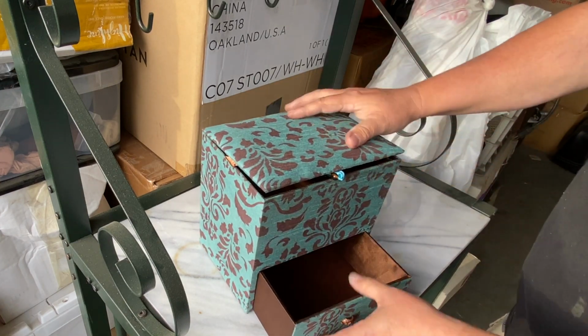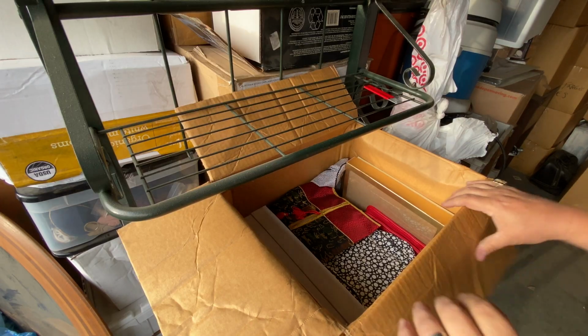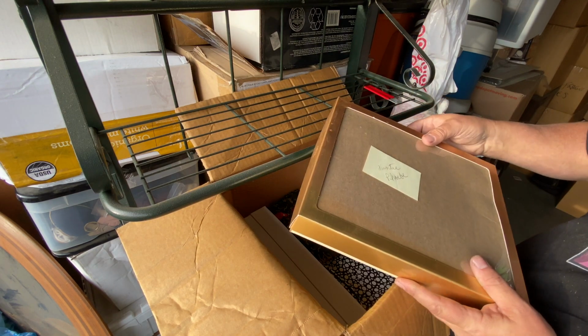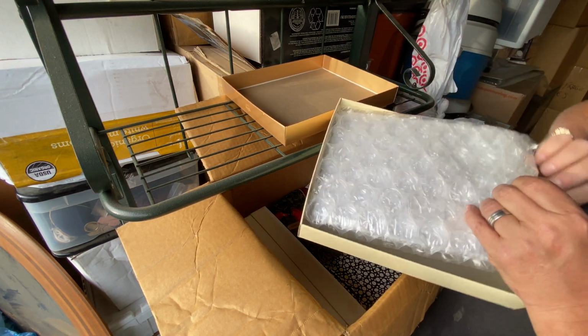Let's see in here. Nothing. All right. Still, good fun. Okay, that wasn't it for this box, though, was it? That was just the jewelry box we pulled out the top. Auntie Phoebe. Hey, what you got for us, Auntie Phoebe?